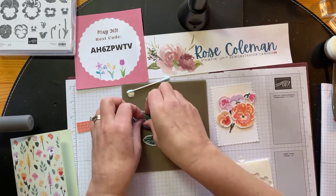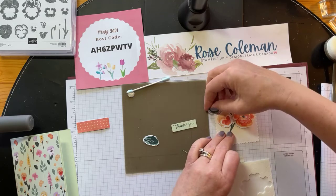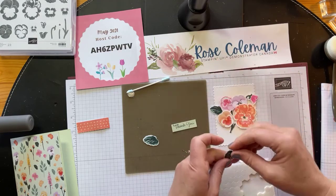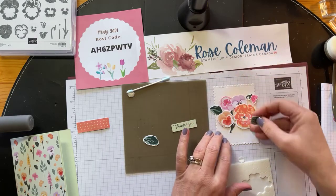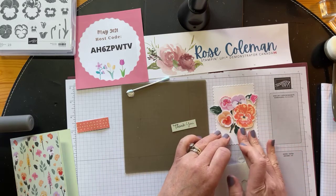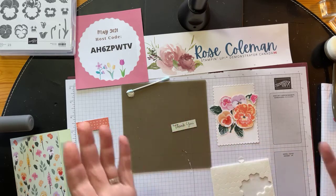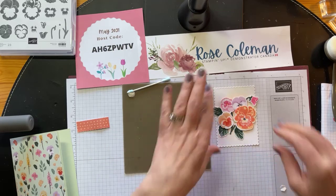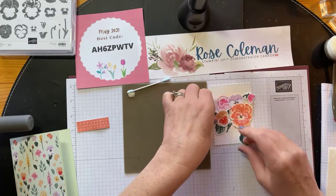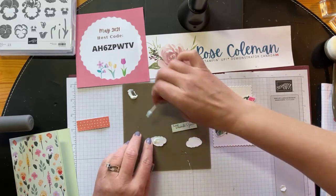And now our leaves. So we can use our leaves and put them in wherever we like. Like I can slide one in here. I don't have any glue on them yet. I just want to take a look here where I want to put these. So I can put one here and maybe another one over here. So I'm creating this nice blossom, this bloom of flowers, like a bouquet.